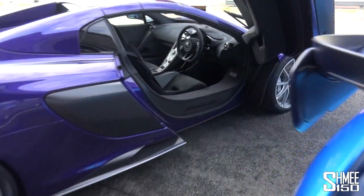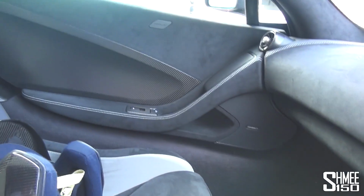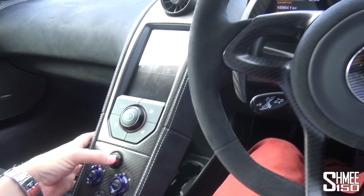First up is going to be the 675 LT. So let me climb in here. I'll need to pop my helmet on just here at the moment. Bring it into life. Comfort entry, hey? Nice road car.